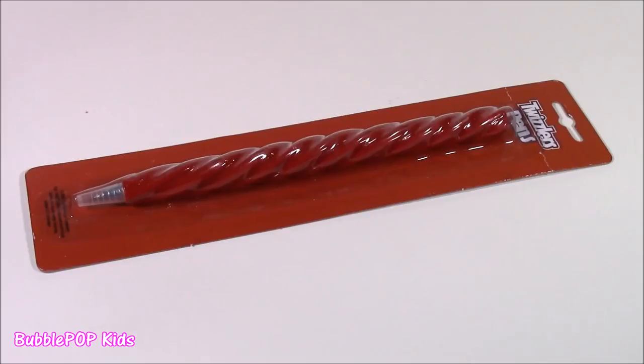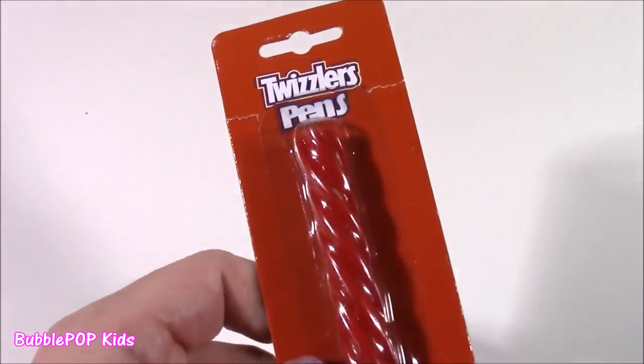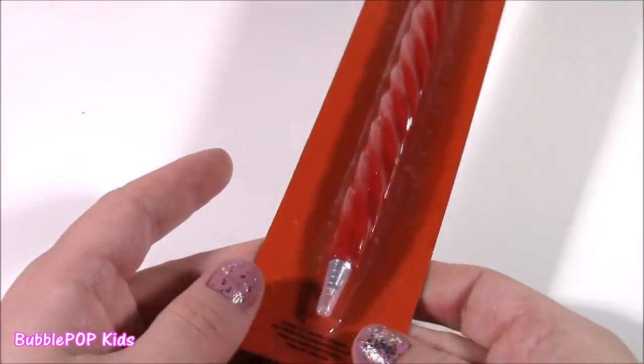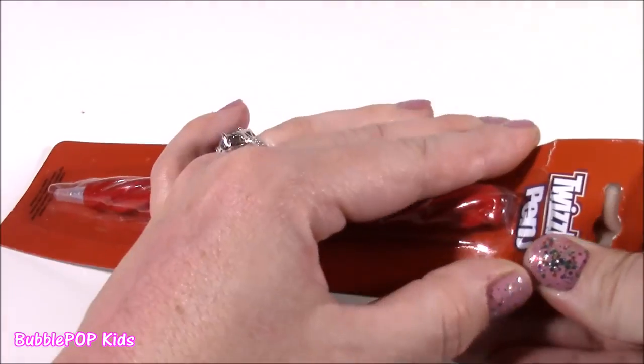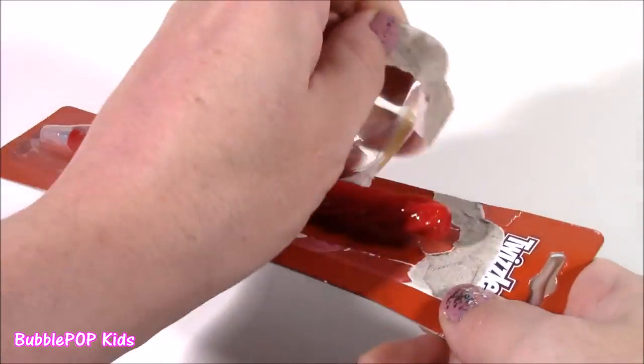Love these. Candy pen, would you look at this pen? It is a maze. I cannot take the cuteness. First of all, I love Twizzlers, I love licorice, and this thing is just so realistic looking. I wonder how it feels, if it's soft and jelly-like, or if it's kind of hard plastic.